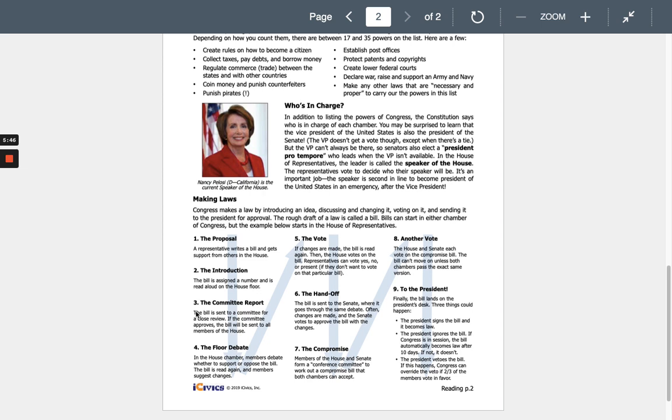The committee report. The bill is sent to a committee for a close review. If the committee approves the bill, it will be sent to all members of the House. The floor debate. In the House chamber, members debate whether to support or oppose the bill. The bill is read again and members suggest changes. Step 5. The vote. If changes are made, the bill is read again. Then, the House votes on the bill. Representatives can vote yes, no, or present if they don't want to vote on that particular bill.